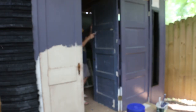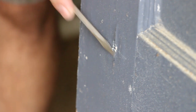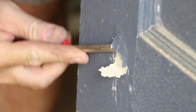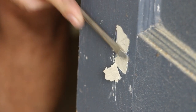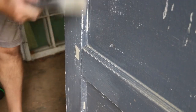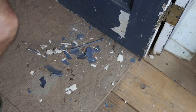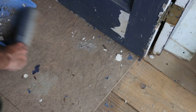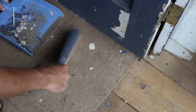I'd used the center door for a screen in my basement, and it already had a coat of paint on it. There is some chipping in the underlying paint. I'm gonna take the worst of the chips off. I'm also going to take care to get as many of these paint chips as I can and put them in the trash, just in case they do contain lead.